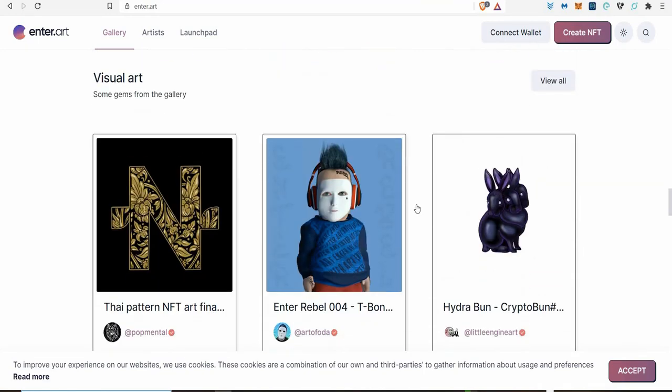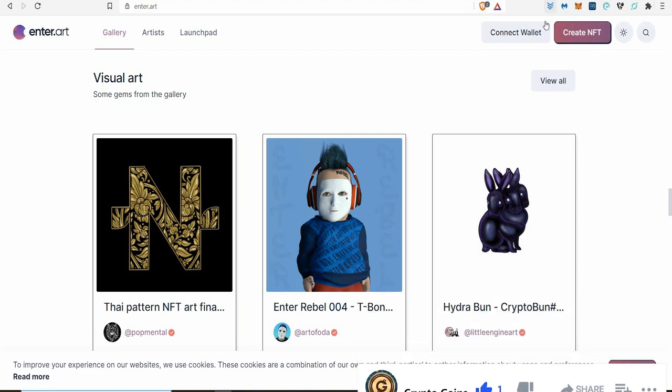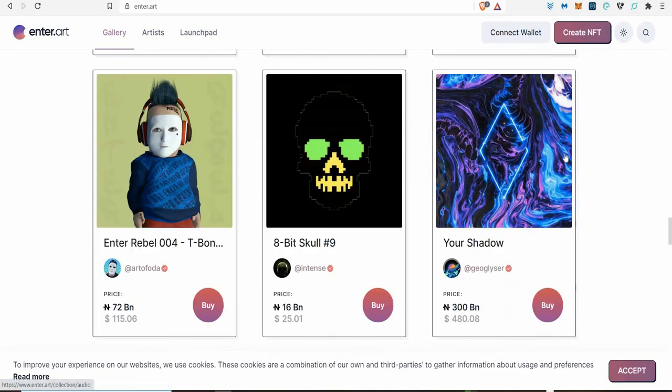See what you think. Maybe you've got some ideas you want to create and you don't want to spend crazy high fees, because some of the other ones are quite high on the Ethereum blockchain. Maybe you might want to try it on the Binance Smart Chain, you know. So, thought I'd put it to you.